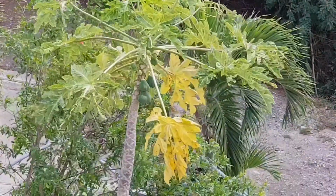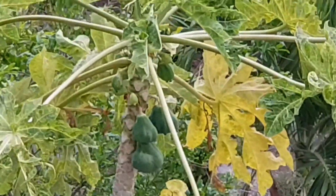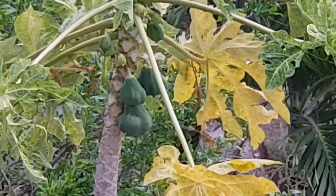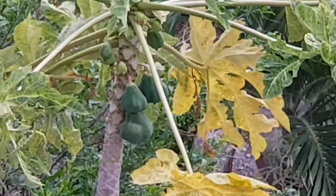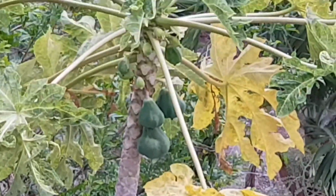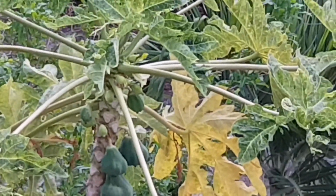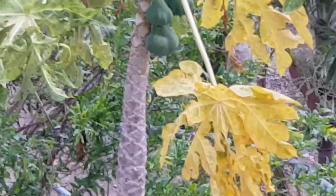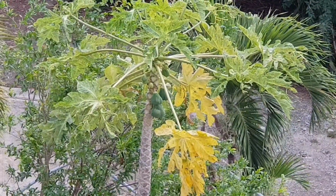Now right over here, we have my beautiful papaya tree. Fully loaded again. Hopefully the birds don't get to them before we do. So that's right in the front yard in our driveway. And I'm not gonna count, I don't want to jinx my fruit on my tree. So I'm not gonna count how many there are, but it's loaded, it's looking good.